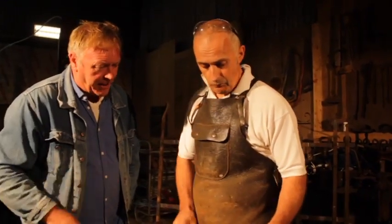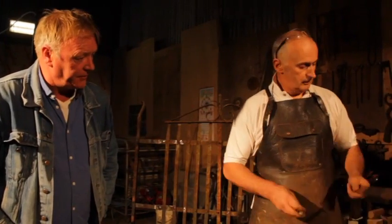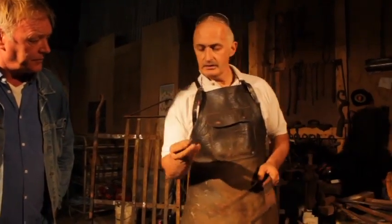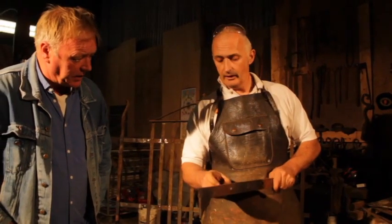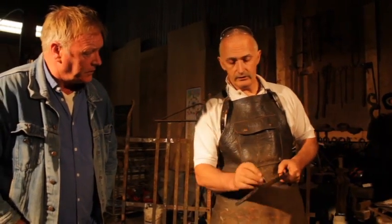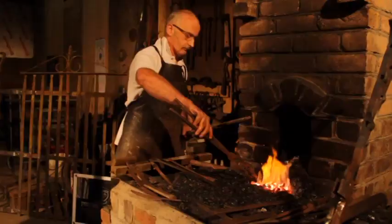All right, so before we came on air, as you say, here's one I made earlier. So I'm just going to show the riveting of this. Usually you leave twice the diameter of the rivet sticking out to make the head. And the heads on these vernacular gates have the head on the front. Yeah. So the head will be on the front and the hammered end will be on the back.